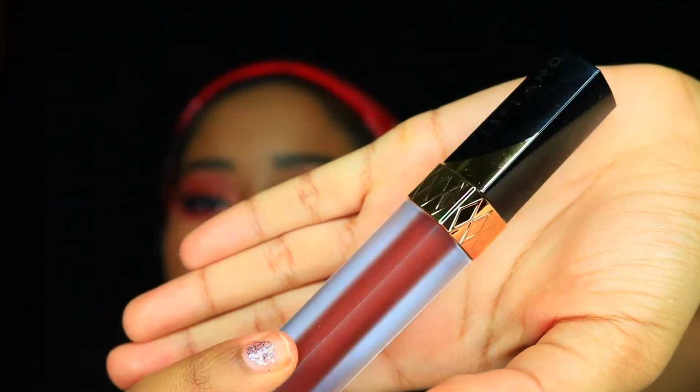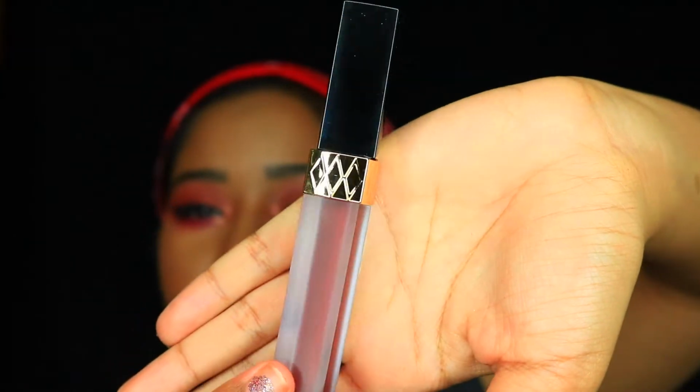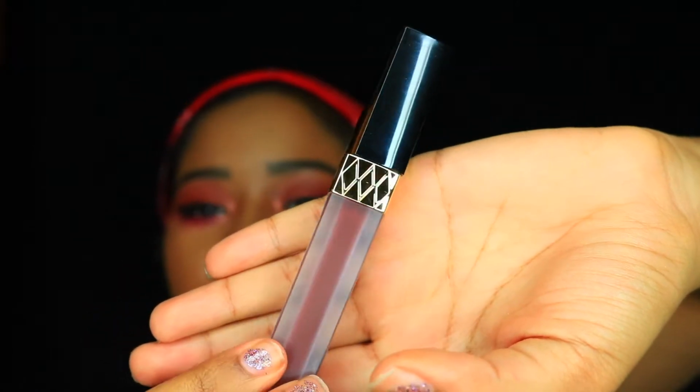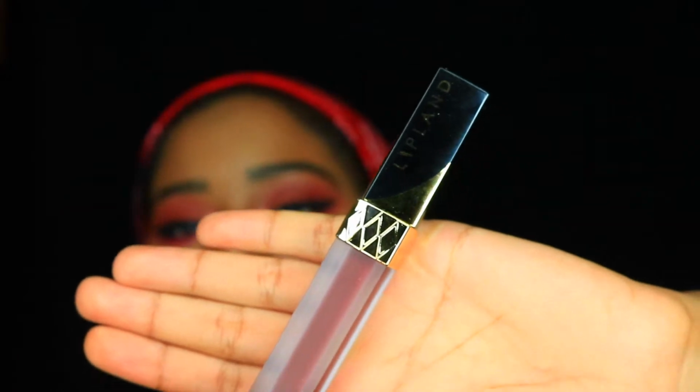The last one I got from LIPLAND is the shade Gamma. This one is kind of similar to Provocateur, but it's a little darker, I think. So let me take this one out and show y'all if it wants to come out. Alright, this is what the color looks like. Like I said, it is very similar to the last one I showed you. This one's a very true dark red. And like I said, the packaging is beautiful. I love the packaging so much. Packaging, packaging, packaging. That's the word I'm gonna say 10 times in this video.